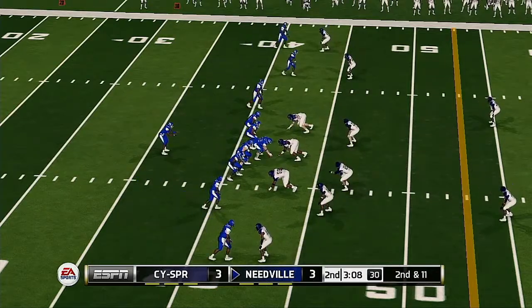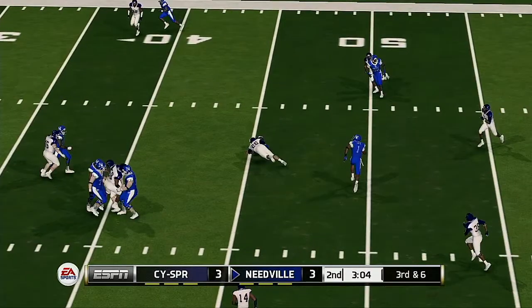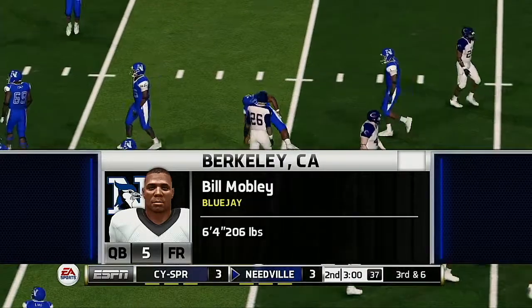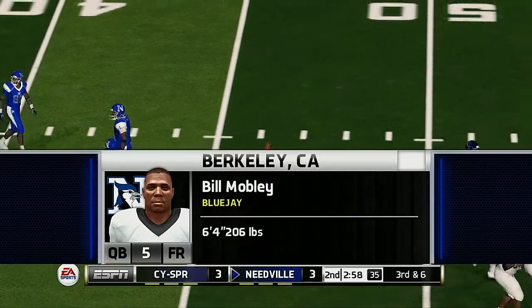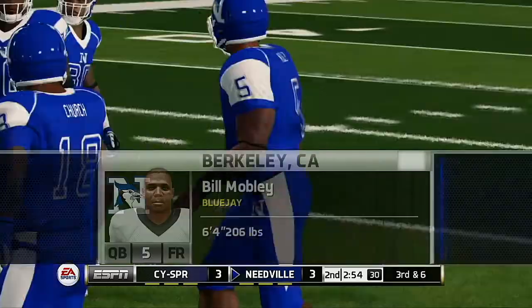In the shotgun and five wideouts. Oh, and a big hit. He stopped in his tracks. The defense might be licking their chops right now, Herbie. We've got a change at the quarterback position. We know the kid is talented, but you got to know the defense is going to come after him.